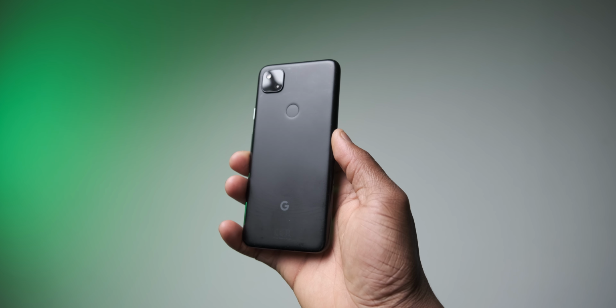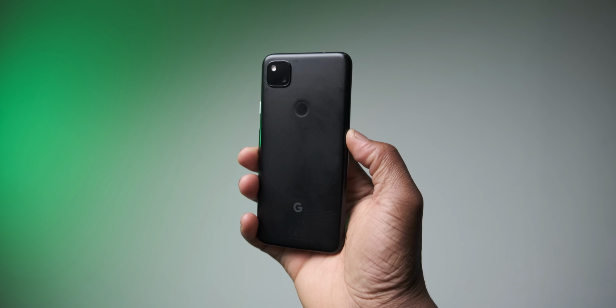And then both the volume rocker and the power button are amongst the clickiest and most well-made buttons on a phone I've ever used, and pressing them is so satisfying. Honestly, if any company wants a lesson on how to make plastic feel equally as premium and solid as the more expensive phones on the market, then take a lesson from Google, because they have it down.